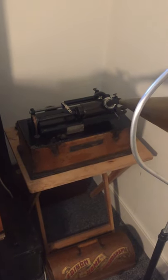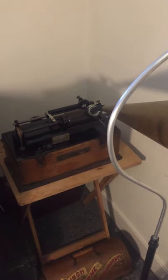Phonograph playing a 1900 or 1901 brown wax cylinder. Doesn't get much better than that.